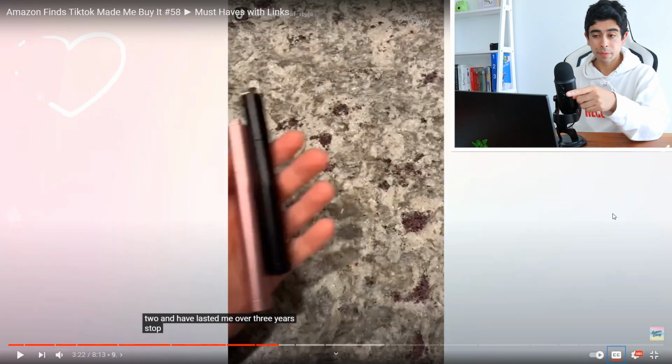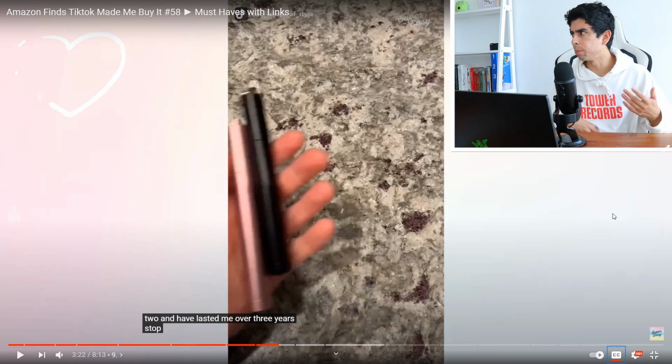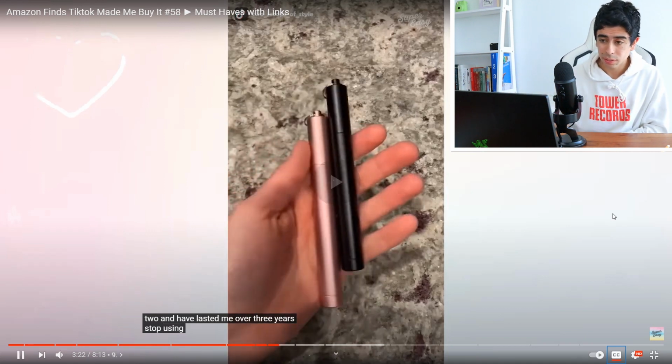Okay, sorry. I've seen that product before, but I've never actually thought about just the fact that it allows you to not use aluminum foil anymore. I've been using a lot of aluminum foil lately for cooking pizzas and chicken nuggets. That would be perfect. Stop using plastic straws.